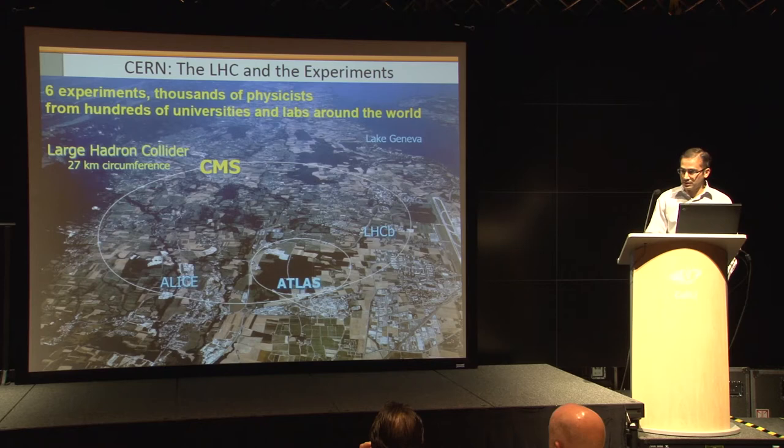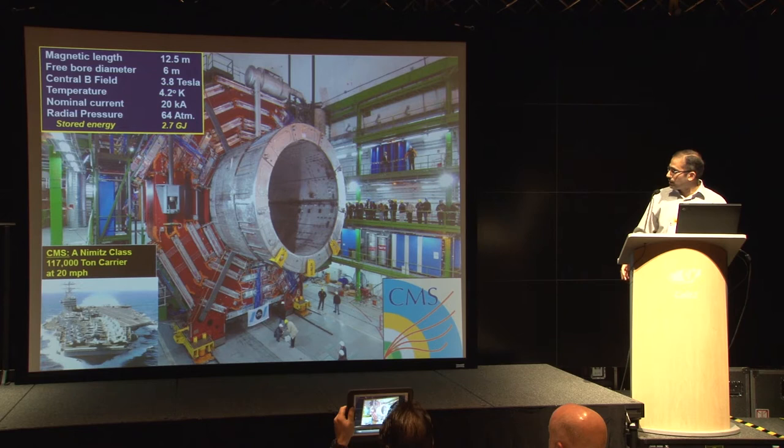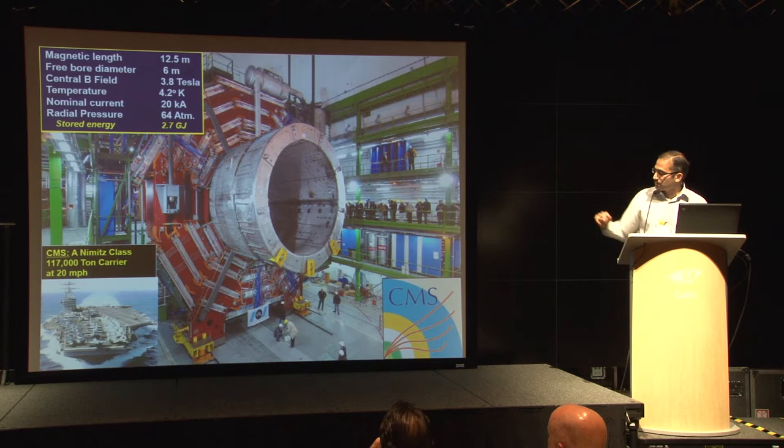This is the main detector, since our group is involved in the CMS. So this is the CMS detector, and the central part is the CMS solenoid. This CMS solenoid generates a magnetic field of 4 Tesla, equivalent to 100,000 times the magnetic field of the Earth. The energy that it contains is equivalent to melting 20 tons of gold, or, if you look at the bottom left, to the kinetic energy required to move that big man-made carrier.